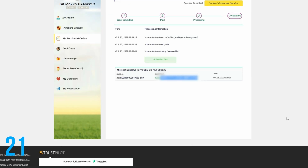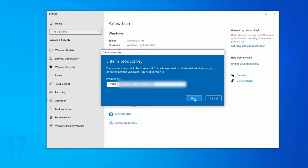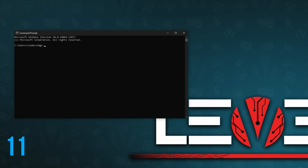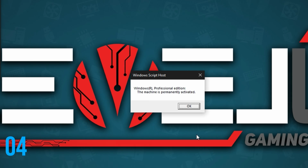In Windows, go to Settings, there should be an Activate Windows prompt at the bottom. Click that, enter your code and wait for Windows to finish activation. To check the activation status, use the command prompt with the command slmgr.vbs /xpr and you should receive a notification that the machine is permanently activated.